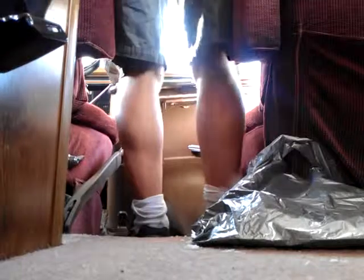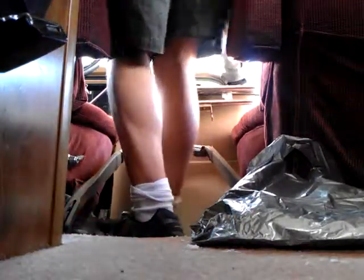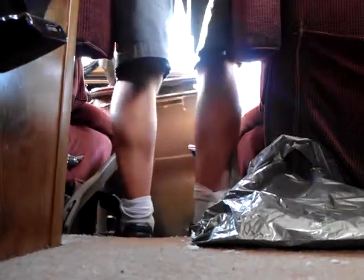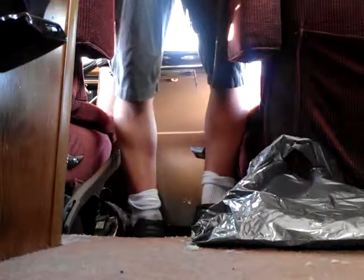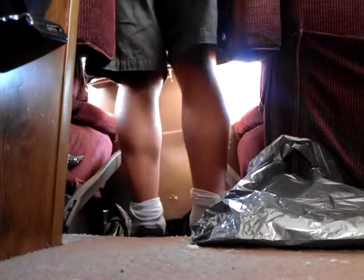Shorts all year. Kind of fun for a while. Yeah, it's just more comfortable. After a while, it does get to you. You sometimes find yourself a wee bit chilly.